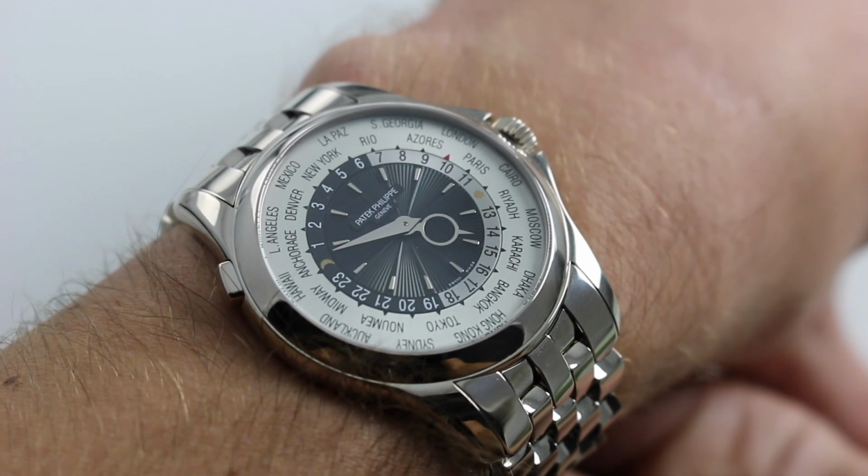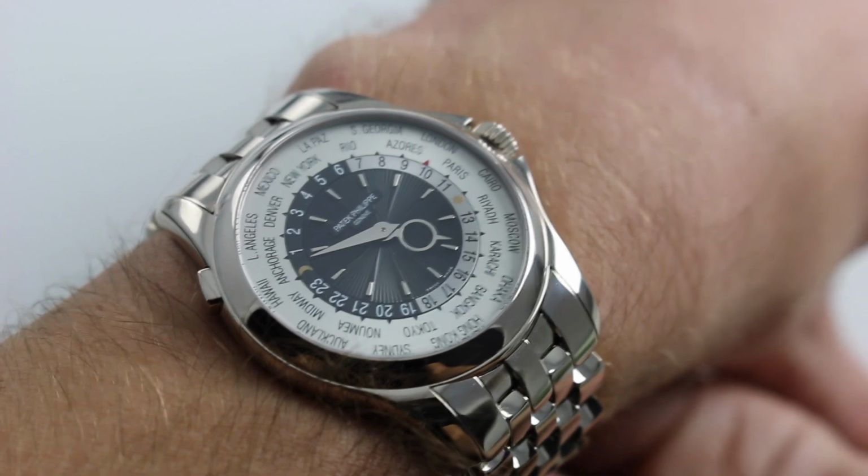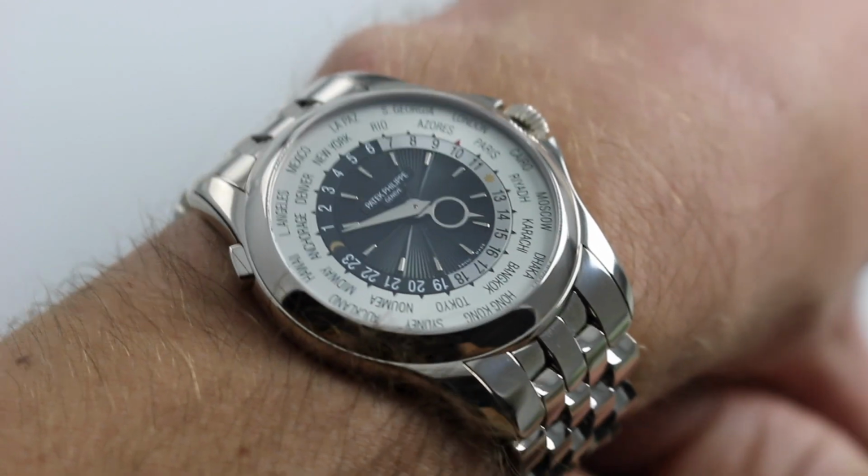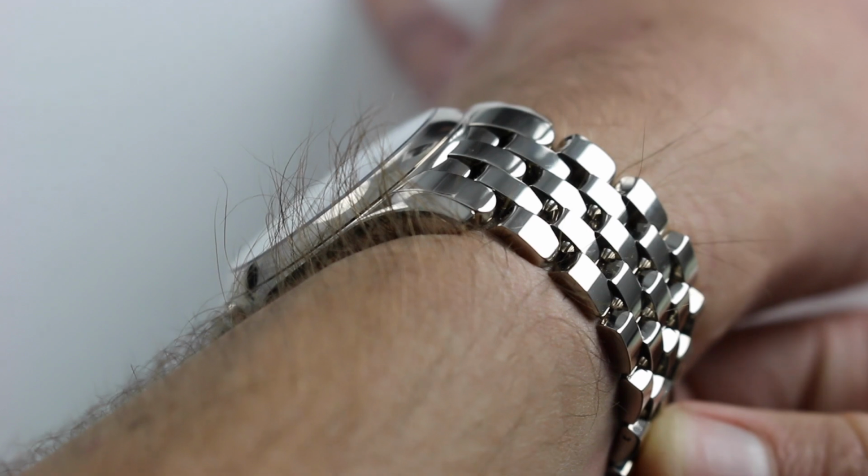Today we're discussing the Patek Philippe 5131 1G. You can see this automatic winding full white gold Patek Philippe complication on our website.